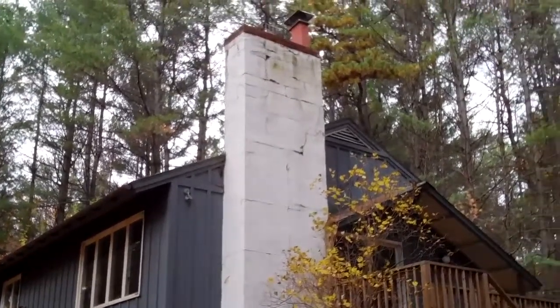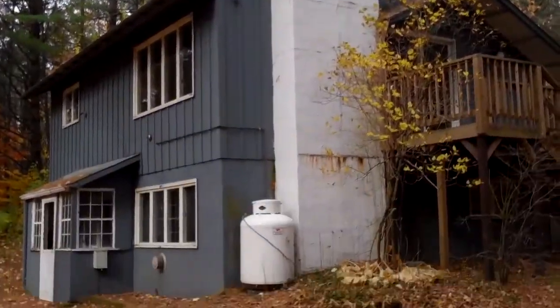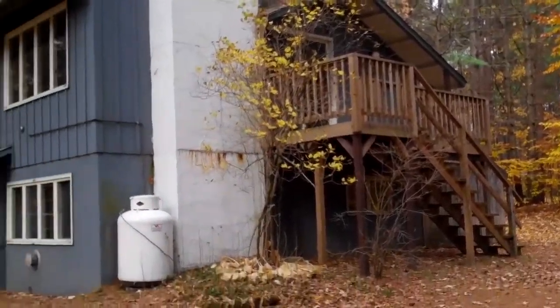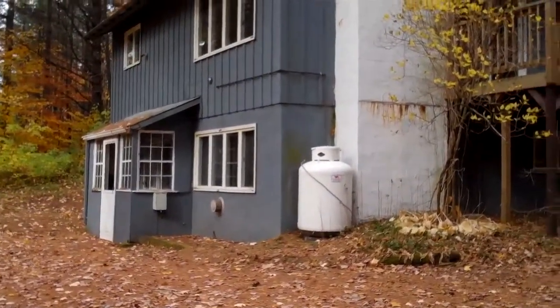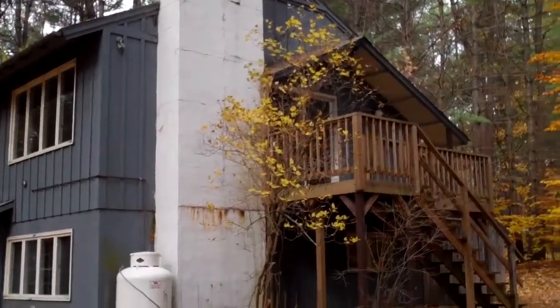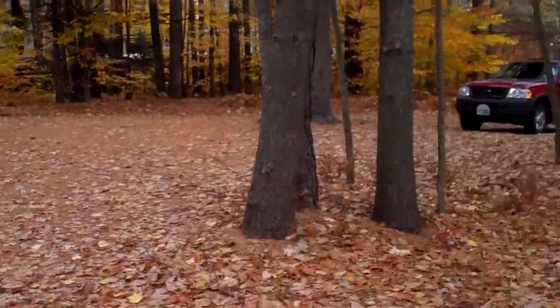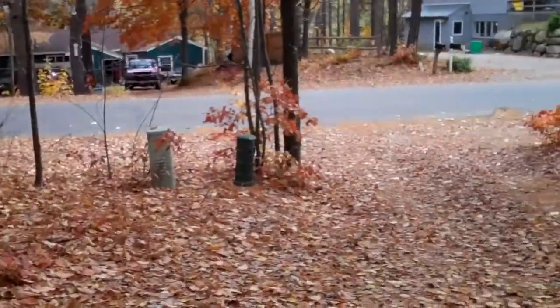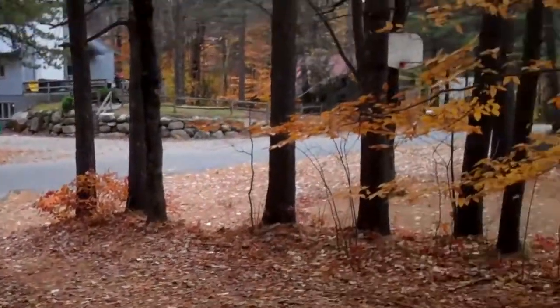This whole chimney is about to be taken off because it's leaking too much, and it's really not suitable for a two-family property. There's a first floor two-bedroom apartment and a second floor two-bedroom apartment. Circular driveway. Comes in over there. Goes out right through there.